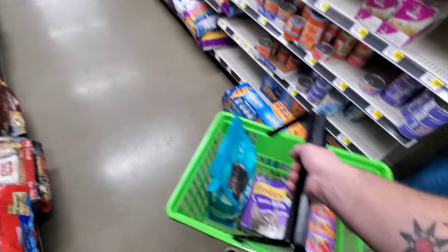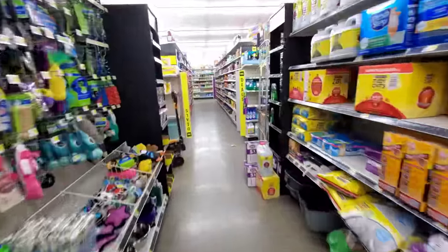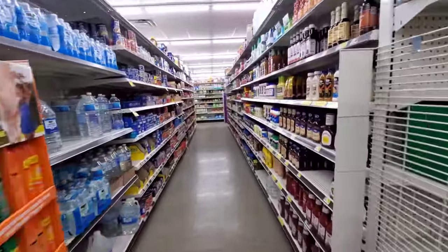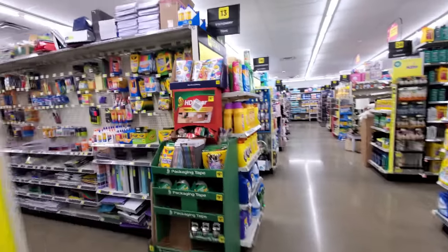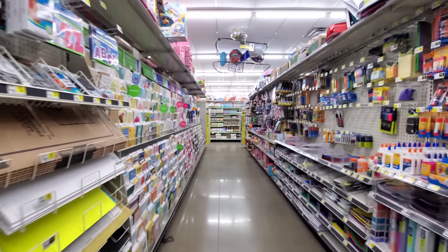All right, now that I got the kitties' food, I've been trying to get them wet cat food for a while. Here's more groceries. Their grocery section is just huge. It takes up half the store. Then you have office supplies, cards. I see toys in here too.